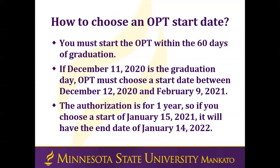Okay, so how do you choose an OPT start date? You must start the OPT within 60 days of graduation. So if December 11th, 2020 is the graduation date or your completion date, your OPT start date must be chosen between December 12th, 2020 and February 9th, 2021. The authorization is for 1 year. So when you choose a start date, you can choose it a year minus a day, basically. So if you want January 15th, 2021, you'll need to indicate that on your OPT form, which I'll be talking about next week in the part 2 presentation.